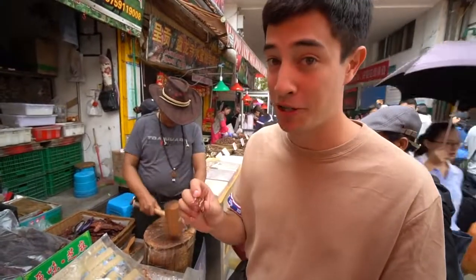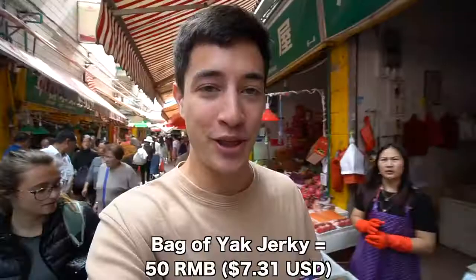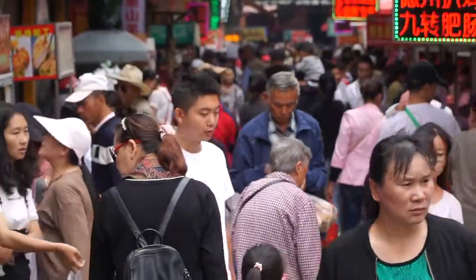Oh yeah, a little bit spicy. Oh man, this is really good beef jerky. We're gonna have to get a bag of this. The best part is that he's pounding it with that wooden mallet, so it kind of frays it a little bit and it's a little bit easier to chew. That stuff is seriously delicious. This market is packed, so we're gonna keep looking, see what else we can find.